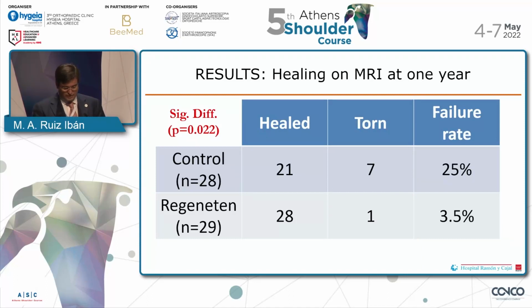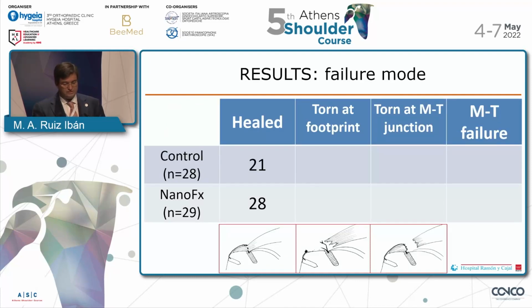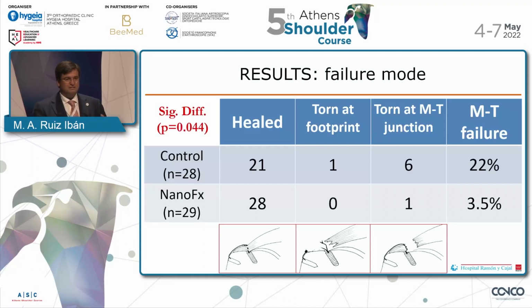And this is quite interesting. One of the good things we found out is how it did affect the place where our tendons were torn. We look at that, and as you can see, failures at the footprint are not very common. We have talked about that. I'm very careful preparing my footprint, doing microfractures, and as you can see, we did not have failures at the footprint, but we did have failures at the musculotendinous junction, medial row failures, and these are very difficult to prevent, and it seems that using the bioinductive implant, you might be able to avoid these issues.